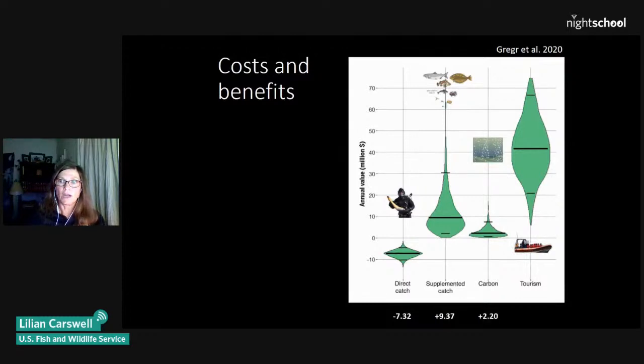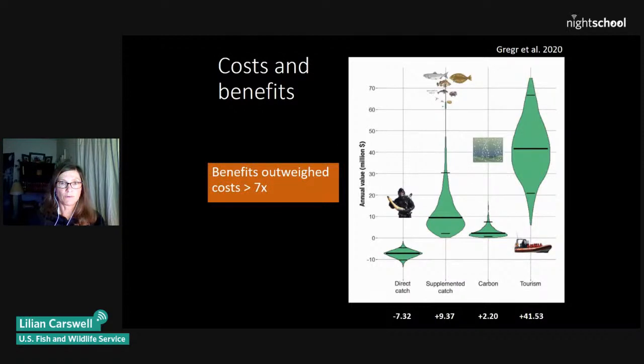The benefit due to carbon sequestration, as we already saw, was about $2 million. And the benefit to ecotourism was about $42 million. So in total, they found that the benefits outweighed the costs about sevenfold.